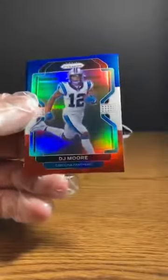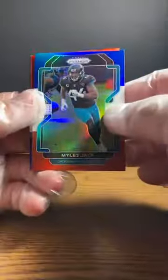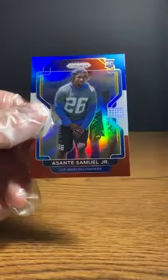Deshaun Watson, DJ Moore, and Ben Skowronek. Eric Dickerson. Oh, nice. Walter Payton. Two pretty decent running backs there. And Tyson Campbell, rookie for the Jaguars. Again, we're looking for your teammate too, buddy. Miles Jacks, and there is his teammate, but not the one we were looking for. TJ Hushman's Zeta. Yeah. Asante Samuel Jr. for the Chargers. Dallas Goedert. Darius Slay Jr. And Peyton Turner.